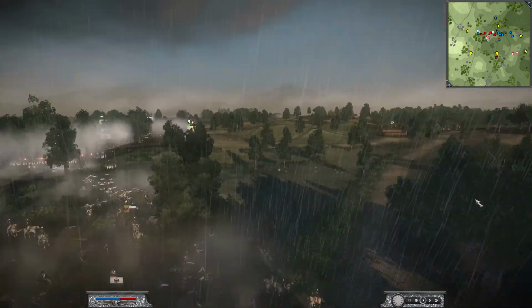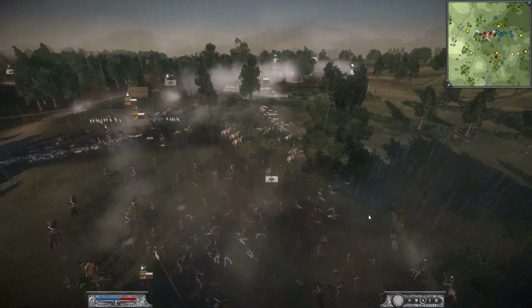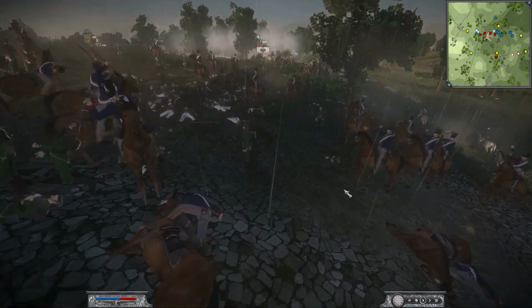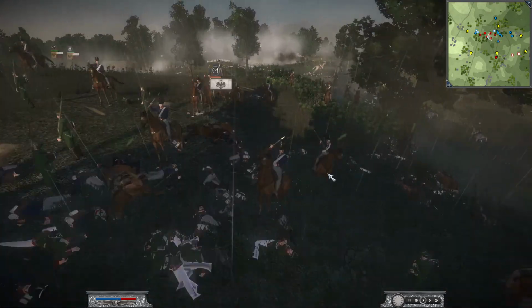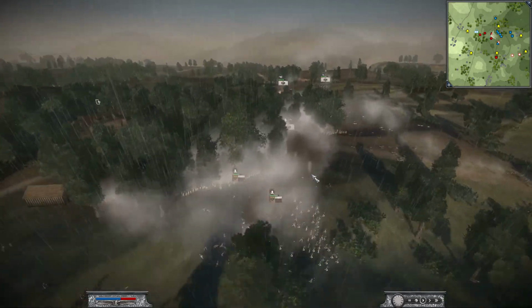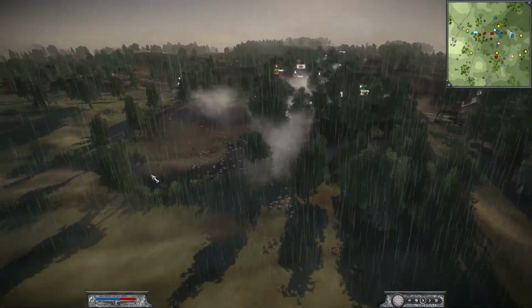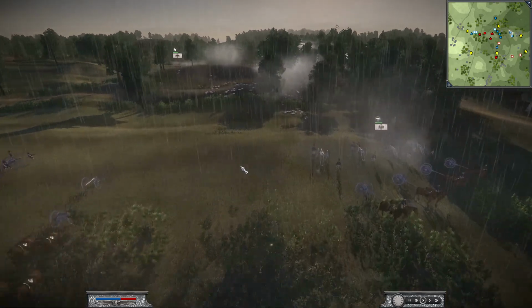Oh, I think that's the cavalry that came from... Yeah, the ones that were taking out the Russian artillery. Came back to try to save the day. But they just weren't fast enough. They're pretty much getting themselves hammered over here. And then you have this Prussian artillery trying to hold out as long as they can. Just throwing in some shots, but not doing a lot.